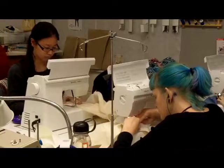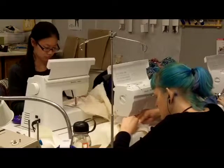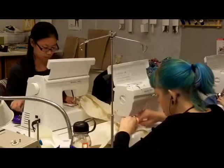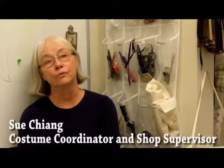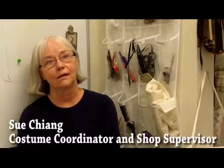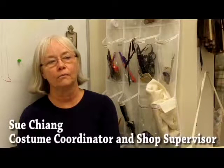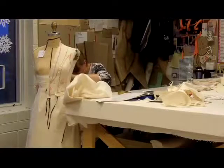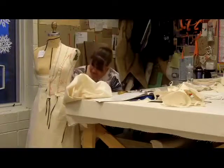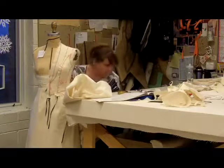The costumes are designed by Master of Fine Arts candidates in the School of Theater, Dance, and Performance Studies at the University of Maryland. So our role is to produce those designs, either through manipulating purchased items or what we call pulled items, which means items from our stock, and sometimes we'll change those to look different. Or we will build items from scratch using a rendering as a source.